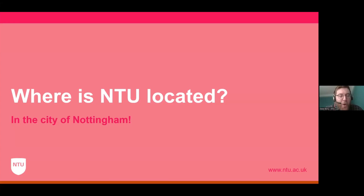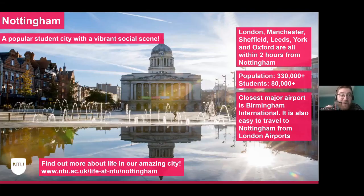So first and foremost, hopefully most of you know the answer to this question, but where is NTU located? Nottingham-Trent University is positioned right in the centre of England, in the vibrant student city of Nottingham. We have a large student population here of over 80,000 individuals, and this makes up a sizable portion of our city population. It means that the whole city very much caters towards the student life here. There's a fantastic nightlife, incredible shopping, lots of coffee shops, international cuisine, a really lovely place to study, something that I can attest to myself.